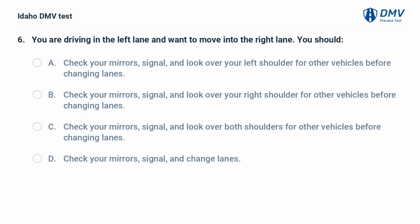You are driving in the left lane and want to move into the right lane. You should A. Check your mirrors, signal, and look over your left shoulder for other vehicles before changing lanes. B. Check your mirrors, signal, and look over your right shoulder for other vehicles before changing lanes.